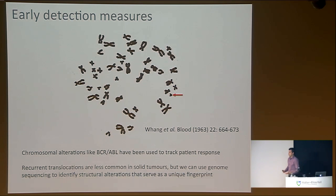The other key area is really in disease detection and monitoring therapy response. Now, I talked before about the Philadelphia chromosome, and that was discovered in the late 1950s, early 1960s. Even at that time then, people started to think, can I use this chromosomal alteration to monitor disease? And they started doing that by doing chromosome spreads and tracking this chromosomal alteration and using that as a surrogate to track disease load.